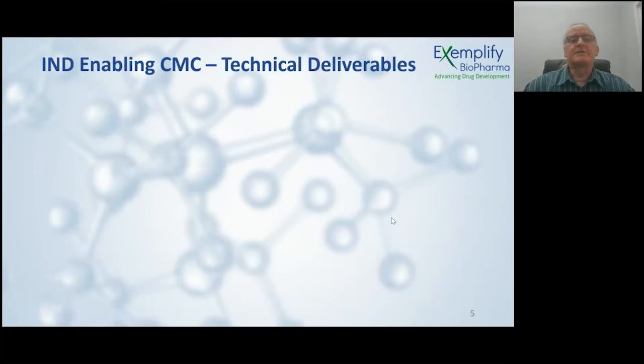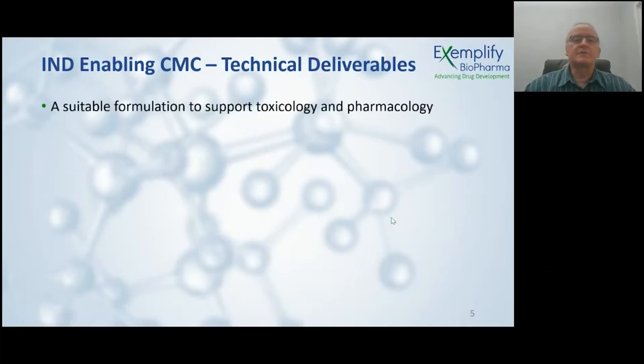So what are the technical deliverables associated with CMC? In a lot of companies, early formulation work is done by DMPK groups or groups that are non-CMC. But in the last few years, I think a lot of organizations have switched to making this a CMC type function. It's very important to have a suitable formulation to support all of your preclinical toxicity program and any pharmacology work that you need to do.